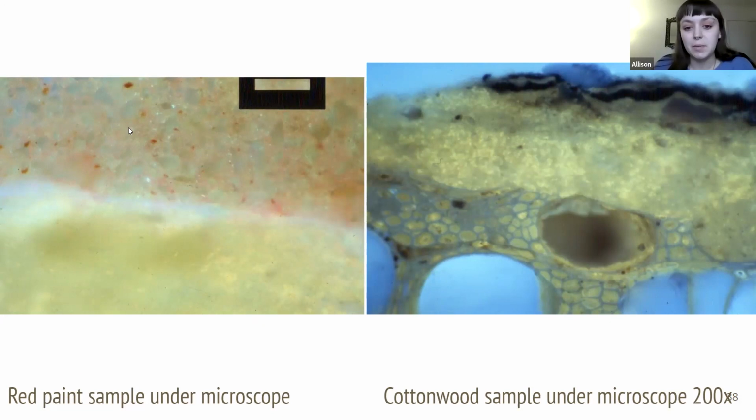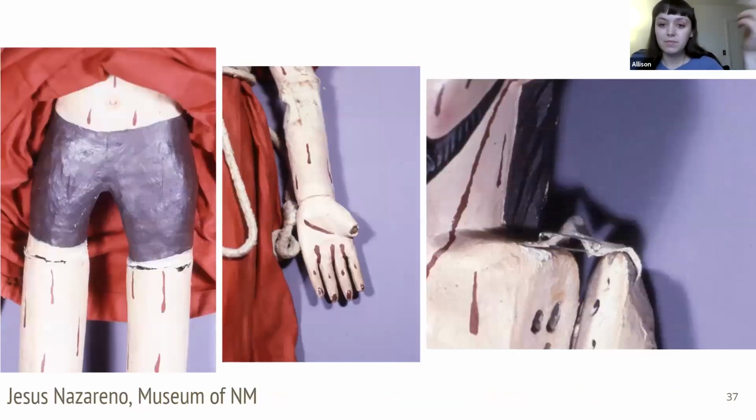Under a microscope, you wouldn't say that this is red paint, but this is a paint sample from this. It's interesting to see how it looks different under a microscope. It gives a good idea of the materials from microscope samples.